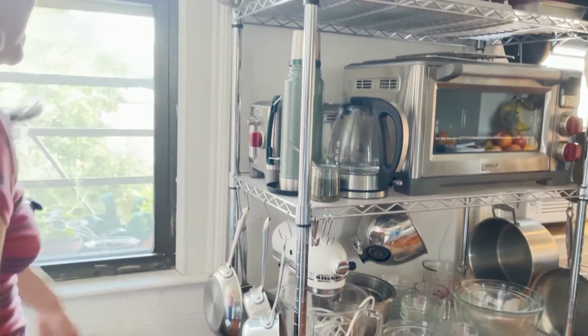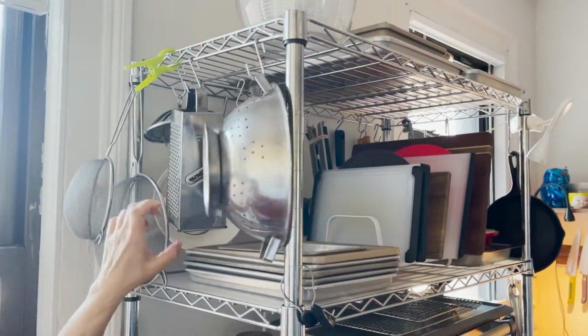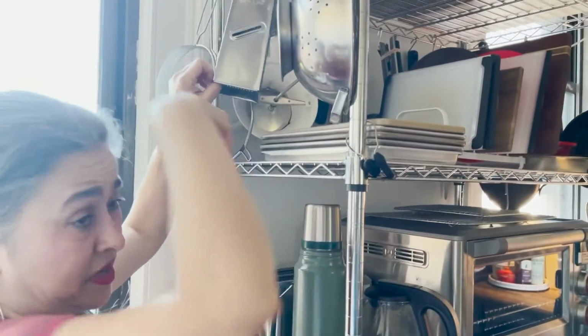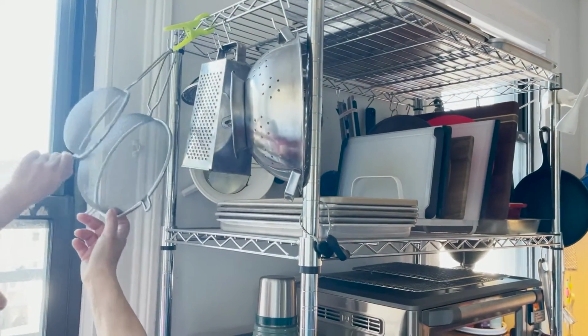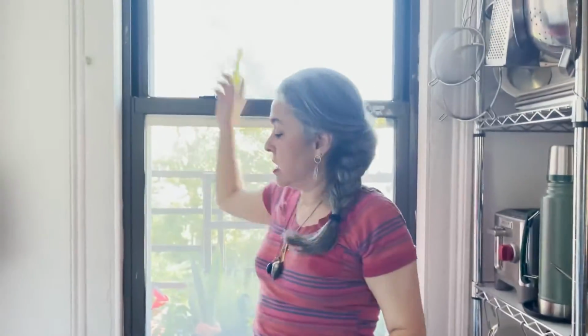And then hanging up here, last but not least, my colander, the box shredder that you never know where to put. You don't want to put it in a drawer because you don't want to put your fingers in there. And these two strainers that I also use a lot. And this guy is for when I wash my Ziploc bags, I hang him from here.